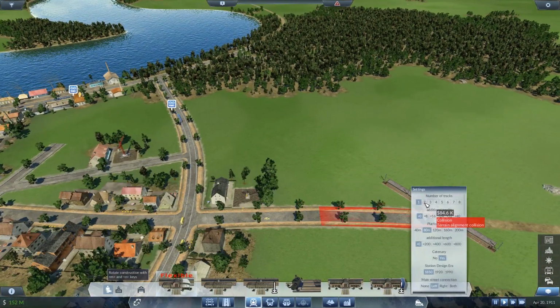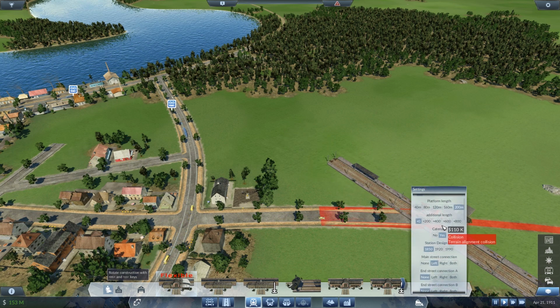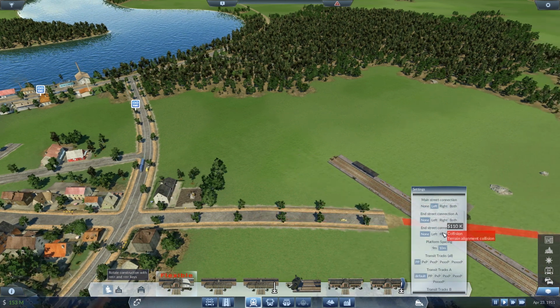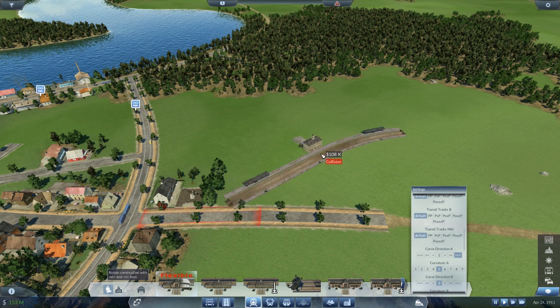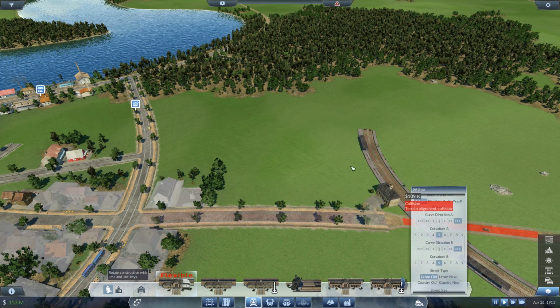Alright, so let's go ahead and get our station set up. Proper length. Catenaries, no. We're not electrifying just yet. Curve direction. We're going to want it to go like this. So yes, curve direction is going to be like that.